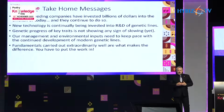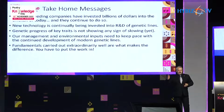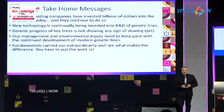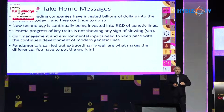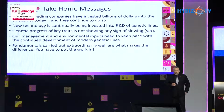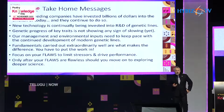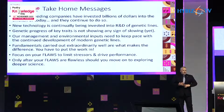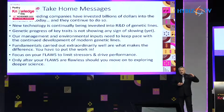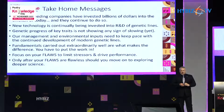And I know it's very easy to look at these things and say, oh, it's simple. Yeah, I know that's important. But it's the delivery every day, every hour that's important for these birds. You have to put the work in, and there is no substitute for that. If that work is not going in, we can't expect good results. So my advice to you is to focus on your flaws, limit those stresses that challenge the bird and drive that performance. And really, only after your flaws are flawless, make sure that they are spotless, should you then move to exploring deeper science and other things that may net you a very small gain.